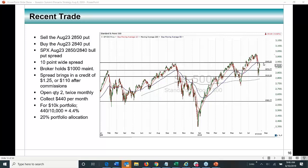We could break up through 29.45. And if we do, then we're going back up to 3,000. We could go back up and test 30.26. Based on what the small caps are doing, they're not participating. Based on the NYSE composite, I showed you those lower lows and lower highs. Also, the mid caps don't look that great. It tells me that the probabilities are higher that we won't break out.